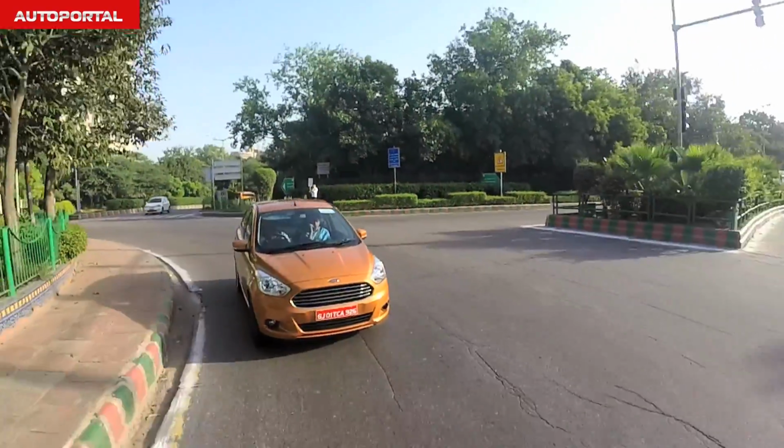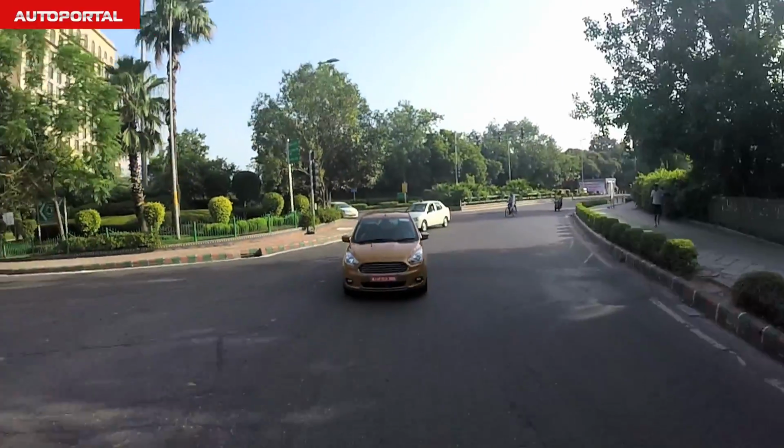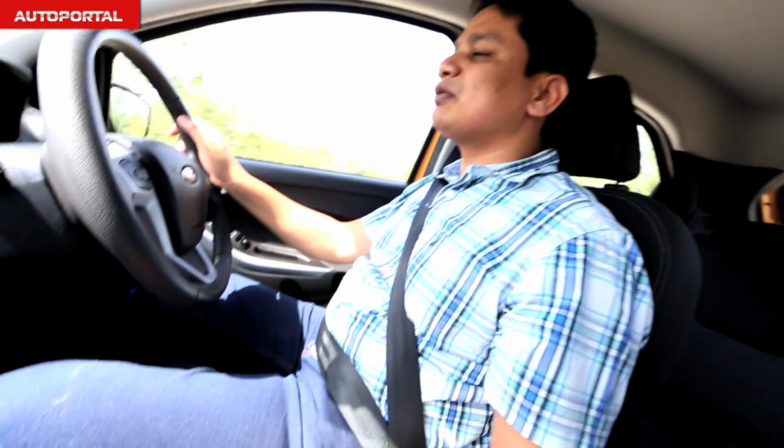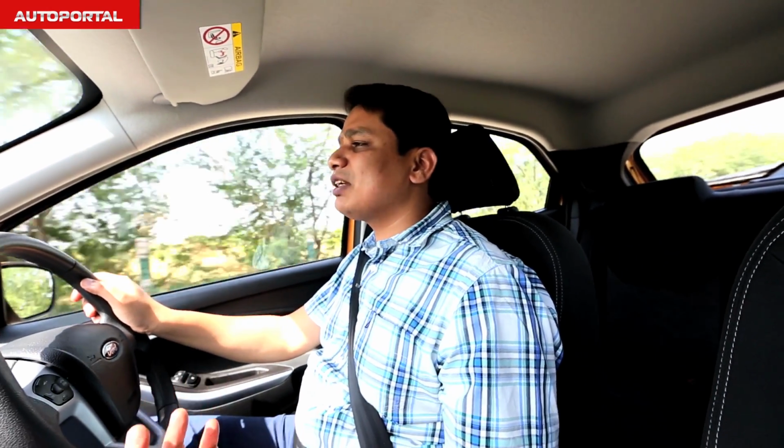And when you are in the city and driving around town traffic, that means that you don't really need to be changing gears very often. But shifting gears isn't really a big issue on this car, and that's largely because the gearbox is a very crisp and very direct unit, and its springy and accurate throws mean that you will really enjoy shifting gears in this car. In fact, you will be shifting gears just for the heck of it.